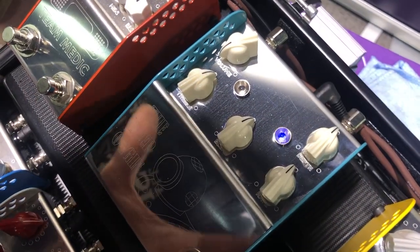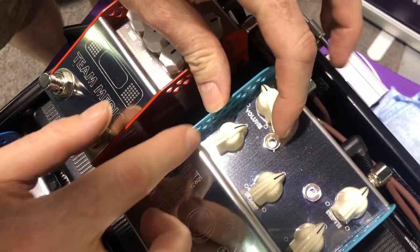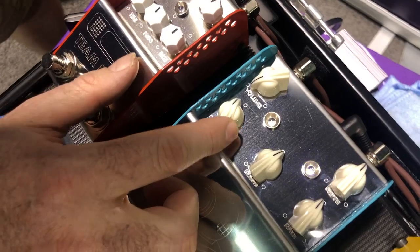He's here with Thorpey. Thorpey has just released the Deep Organ. It's a chorus pedal, therefore I am really excited. It's got a proper preamp circuit in it, so it can get a little bit crunchy if you wanted to. You can boost it, treble control as well, which I absolutely love. Really, really looking forward to getting this one on the show.